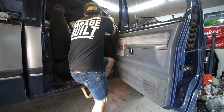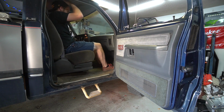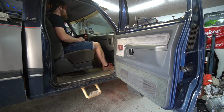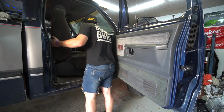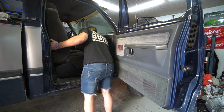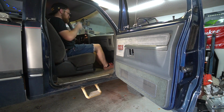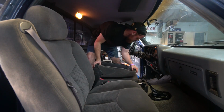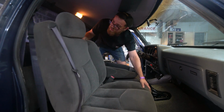Basically, this isn't going to work. Oh my God, yeah. That's way too high. Oh man. These do feel comfy though. Let's see about putting the rails further forward, sliding the seat all the way back. Should make it a little better. That's not bad. Let's try the driver's side. The center console actually fits pretty much perfectly.